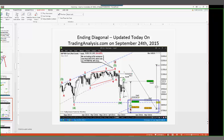I was looking for a move down around 1800. We didn't quite get it. I was looking for an 1800 bounce and then back up. We went down to retest the 1900 level, and then we went back up to the highs. And now we're struggling with these old highs.